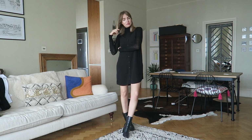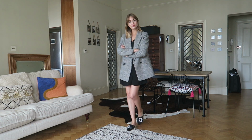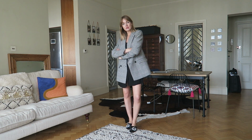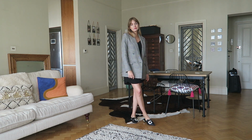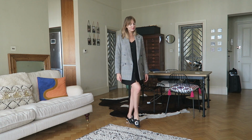But I wanted to include this here because we still have a few warm days left until autumn and winter really begin. So just basically a little black dress with the ultimate smart casual piece, the ultimate wardrobe piece, the long line blazer. You guys know that I'm obsessed. I think it's no surprise that this is going to be featured in this.